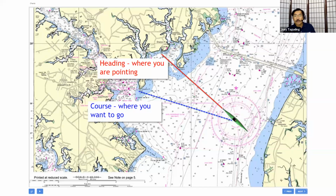The blue line is the course you want to take. The red line is your heading. And some folks get that confused and say, well, aren't they the same thing? Nope, the course is where you want to go. Heading is actually where you are pointing. It may not be the same course or direction that your course is.